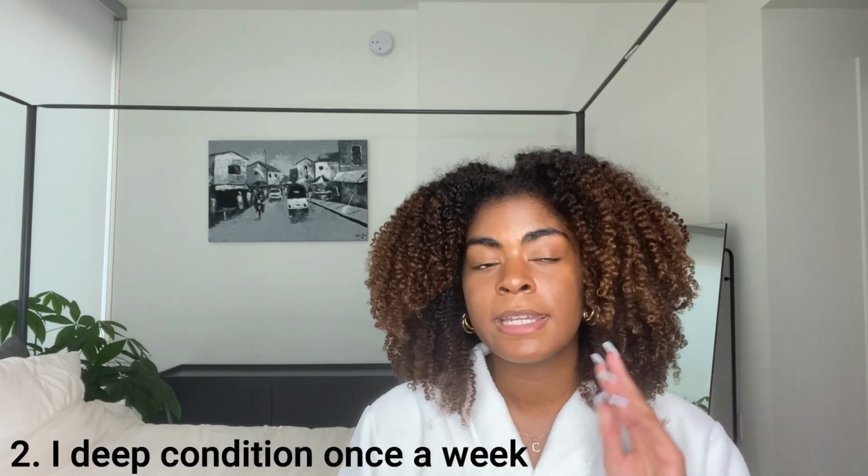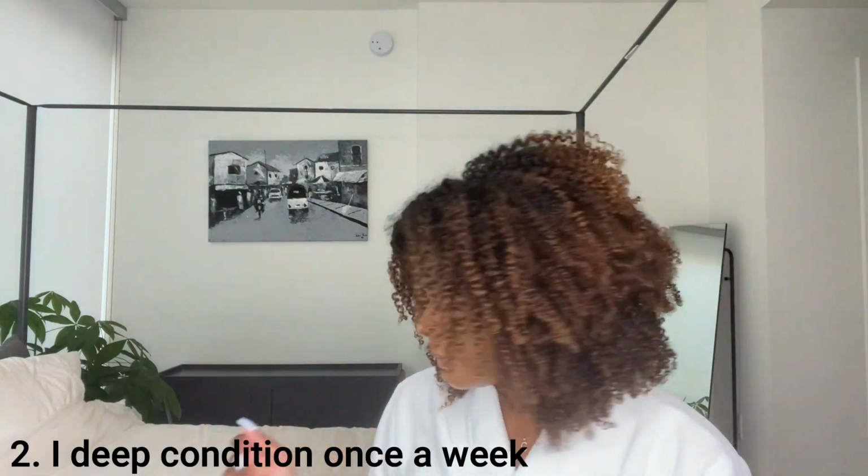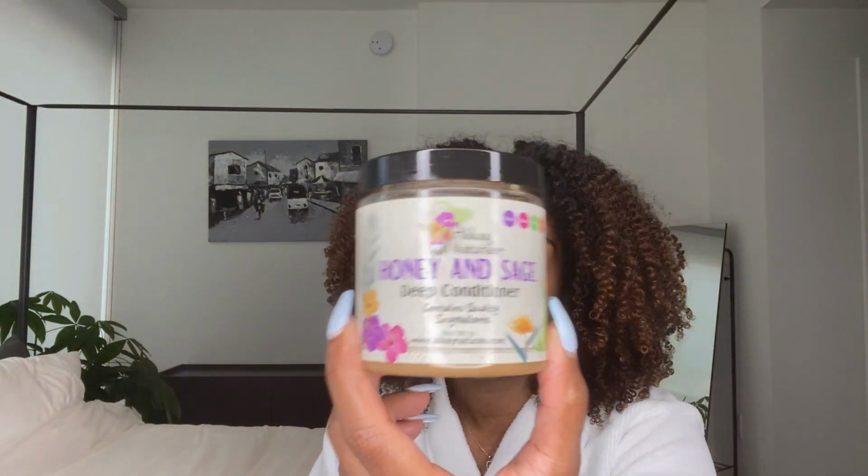Tip number 2 is I deep condition once a week. The deep conditioner that I use is the Honey and Sage Deep Conditioner by Alikay Naturals. I've been using this one for about 2 years, and it is my favorite of all the deep conditioners that I've tried. I'm going to read the description really quick.